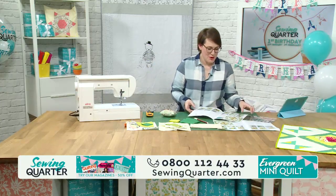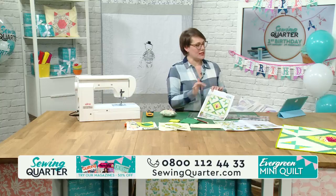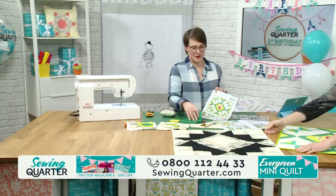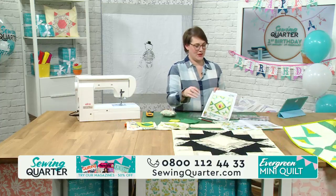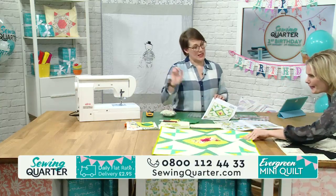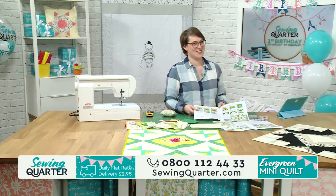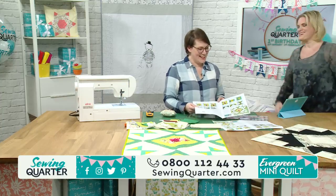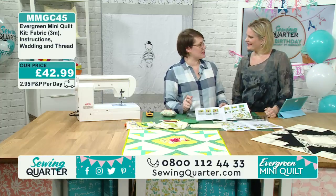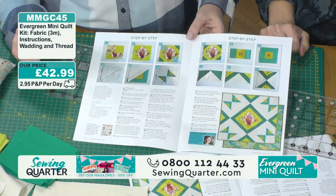Okay. The designer is Nicole Calver, and she made this mini quilt for Love Patchwork and Quilting. And the monotone one as well. And she's Canadian. She lives in Canada. And she's lovely and incredibly talented. And this is a really clever design because of the way that it goes together. Optical illusion, isn't it? It is, yes. Beautiful.